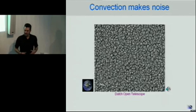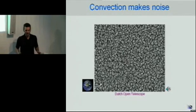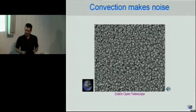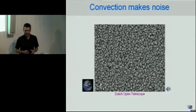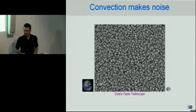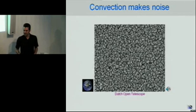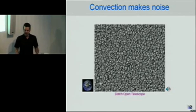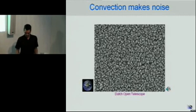Basically, this boiling is creating sound waves at all frequencies, at a wide range of frequencies. And some of these frequencies are resonant inside the spherical cavity of the star and set up standing waves, coherent oscillations that we can use to probe the insides of the stars. They travel through the interior and bring information to the surface, and we can study it there.